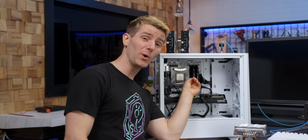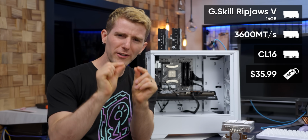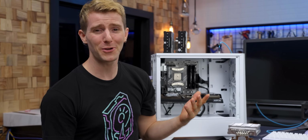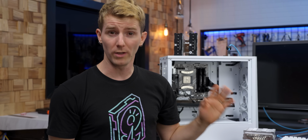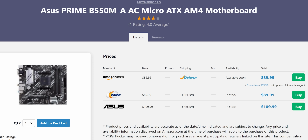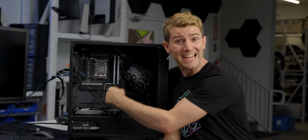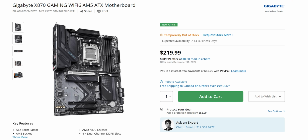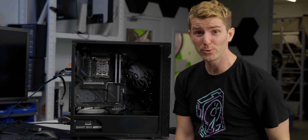Meanwhile, in TARDIS land though, we got that same 16 gig capacity, but this time right in the price-performance sweet spot, with the only downside being that when we want to upgrade a few years down the road, we're going to need to replace our CPU, RAM, and motherboard all in one fell swoop. Speaking of motherboard, this Asus Prime B550M-A is a pretty good value when it's on sale for around $100. Meanwhile, this Gigabyte X870 Gaming Plus Wi-Fi 6 ran us $220. That is a huge difference.